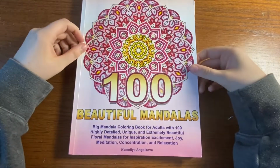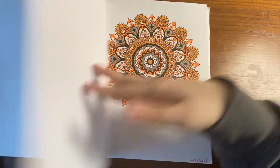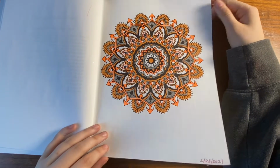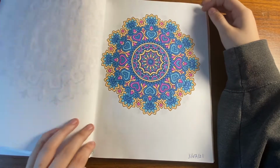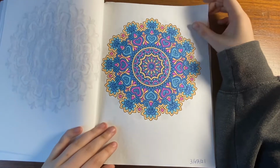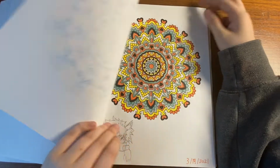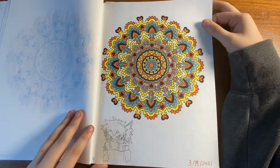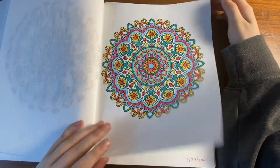Alright, 100 Beautiful Mandalas, Camellia Angelkova. This was the book that kind of got me really into mandalas to begin with. Again, I'm kind of just doing them in order. This was, if you know Pokemon at all, Gyarados, this was its color palette. This is an anime character's color palette. If you can guess it, I'll give you bonus points. Rainbow color palette.